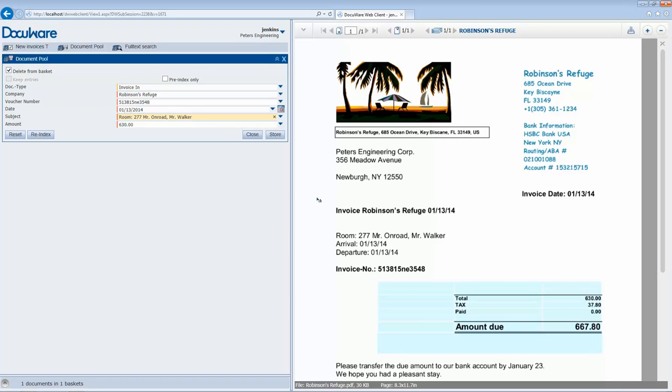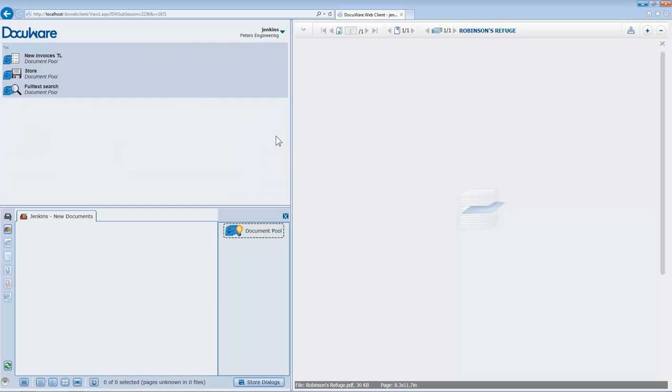You can add what's missing, here, the subject and amount, with the one-click indexing function. Simply click on the corresponding areas in the document, and your index words are correctly completed. In a matter of seconds, the invoice is ready for systematic storage.